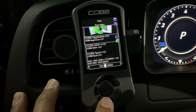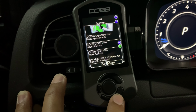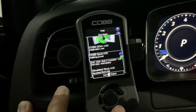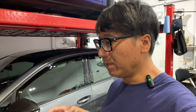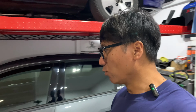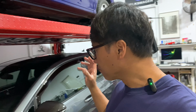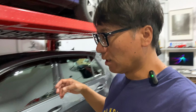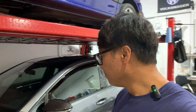So Cliff and I have been chatting online about the issue. He seemed to think that there is a mismatch or a configuration issue on the file that they provided me based on my DSG box number, which is the one ending in 12A. As well, I've been seeing some posts online where some people are having the exact same problem that I'm having, where their box codes are either 12A or 14B. Those are the box codes for the actual TCU itself, and most of them are pretty much the 2018, 2019 Golf R, which is the Mark 7.5 Golf R technically.